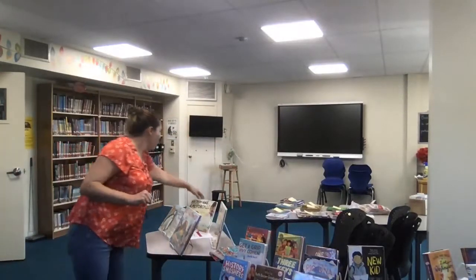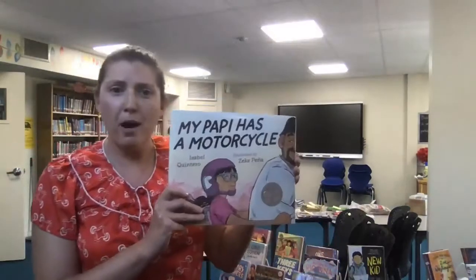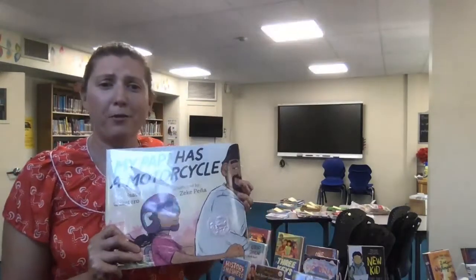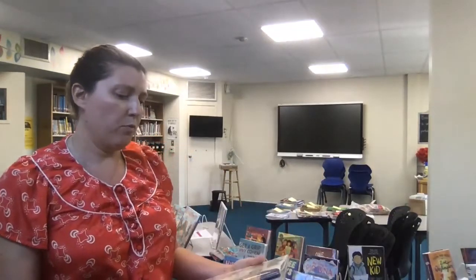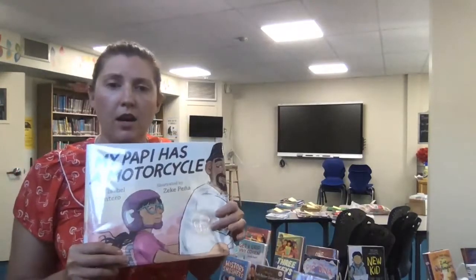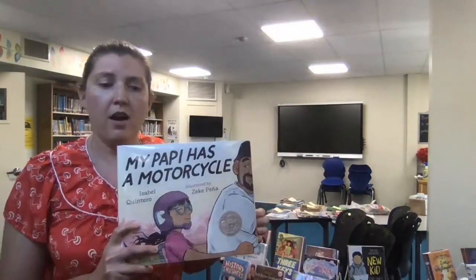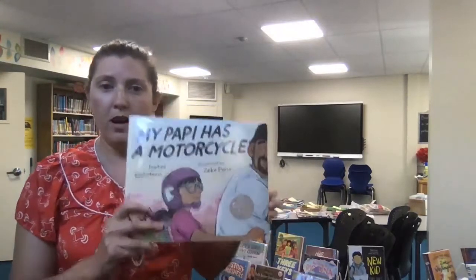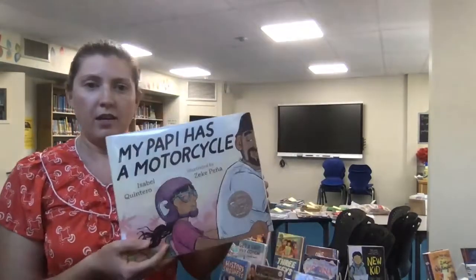Oh, I really love this book. This is a father-daughter story. My Poppy Has a Motorcycle. Really just about father and daughter spending some special time together. It won the Pura Belpré Honor this past year, which is an award that's given along with the Newbery and the Caldecott specifically for books by authors from a Latino, Latinx background. So I love My Poppy Has a Motorcycle. I think there are wonderful characters in this picture book.